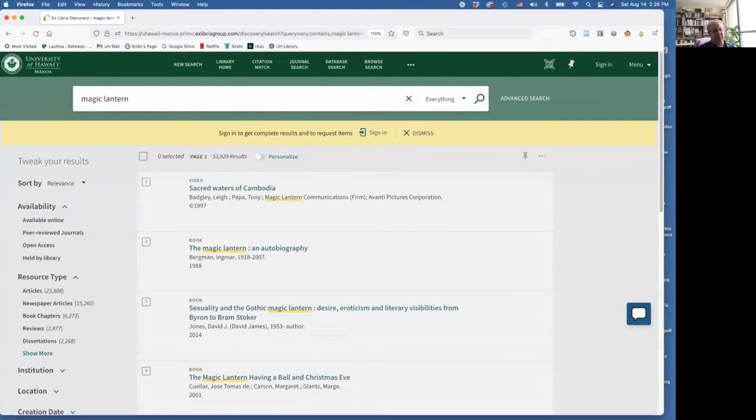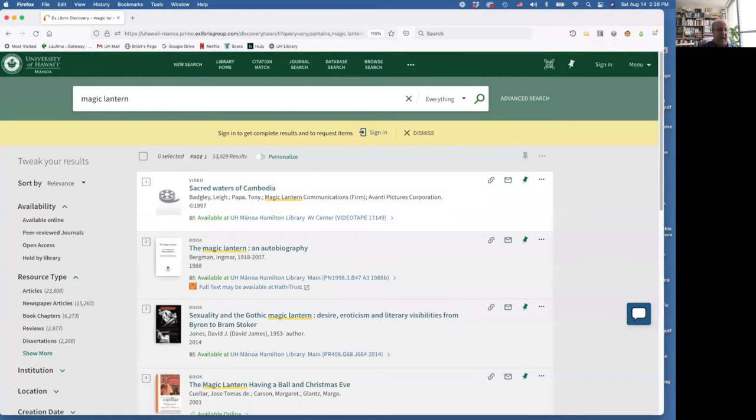So I just put my keywords in, right? And I get about 54,000 or so results. This is one of the things about OneSearch, which is good and bad, kind of like Google: you're going to get a lot of stuff because it's connecting to so many different databases. But at the same time, you're going to get too much stuff.